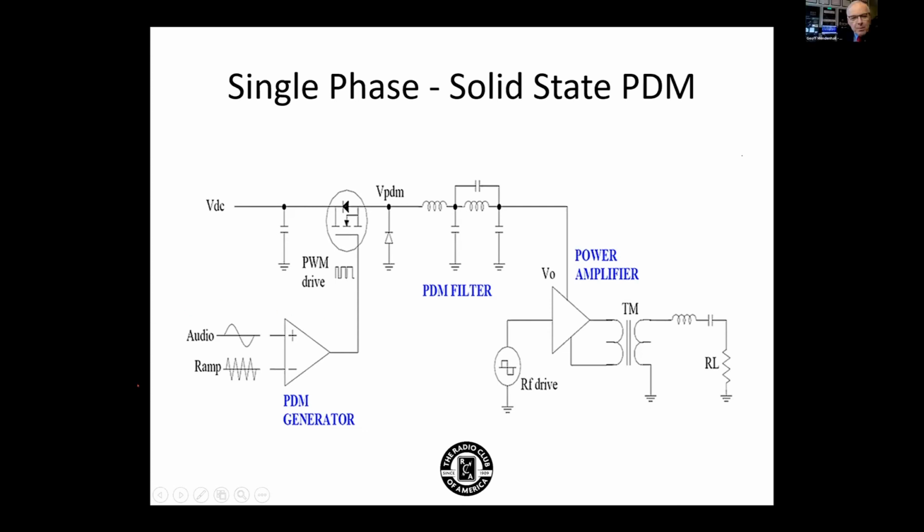Okay, so this is the PDM generator. Really, it just consists of a voltage comparator that is sampling a linear ramp waveform at the sampling frequency or switching frequency and the audio waveform that's being modulated. And this comparator then converts that into a series of rectangular pulses, and their pulse width or duty cycle is dependent upon where the switching occurs on the analog waveform.